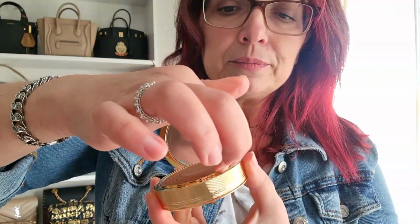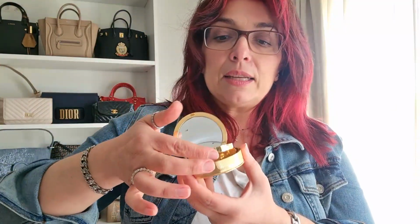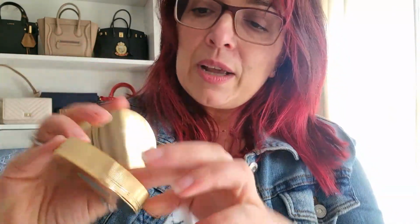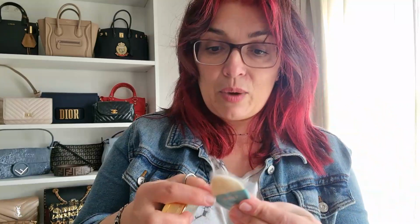And this is refillable. So once this has been consumed, finished, if you hit pan, whatever the case is, it is refillable. There's a little hole there, so you put a little pin, push out the old pan, put the new one in. It comes with a little brush. Now, this little brush is not one that I would use to just apply it anyway. Let's feel it. Oh yeah, it's actually quite soft.